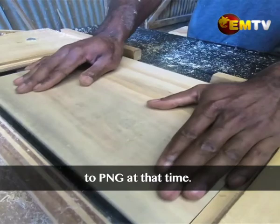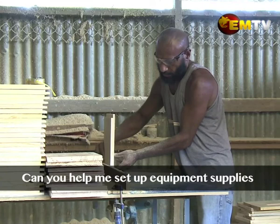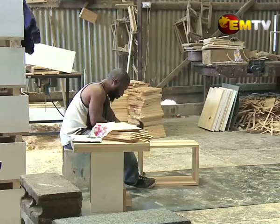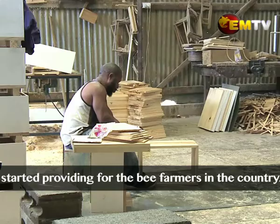I knew this man after some 20 years, so I put in a proposal. I said, okay, I'm thinking of resigning from my job. Can you help me set up some equipment supplies here in Papua New Guinea? Generously, he said, okay, I'm loaning you a container of equipment. That's something unheard of. But he went out of his way, and I provided this container of equipment, and I started providing for the bee farmers in the country.